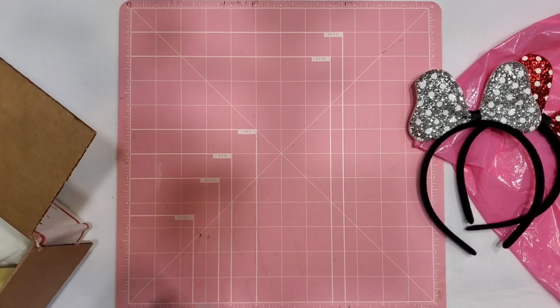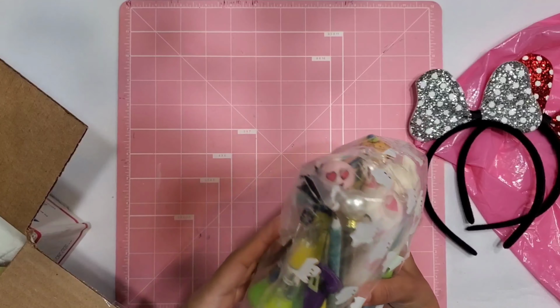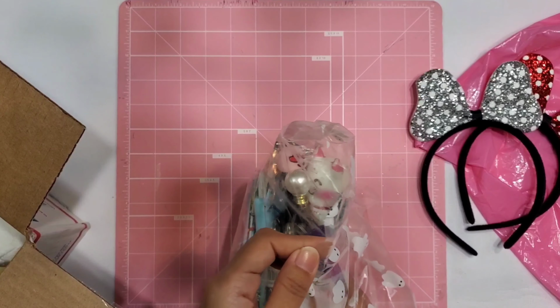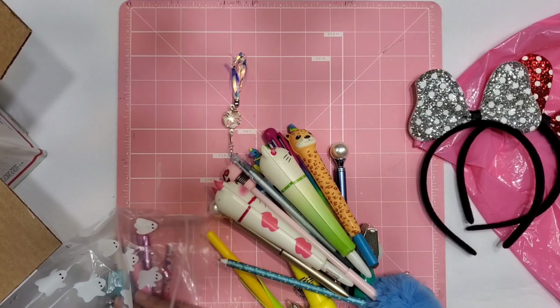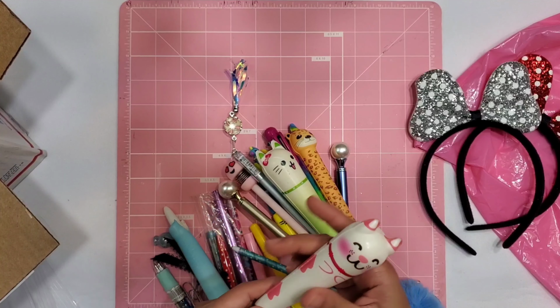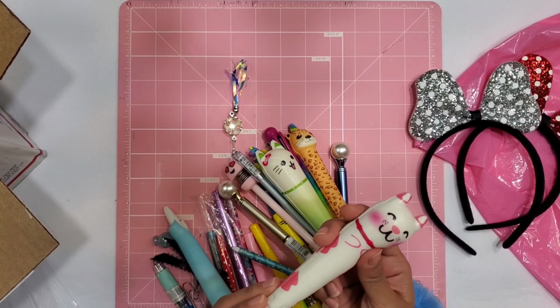Thank you so much. Alright, so next she sent a bag filled with pens. Oh my god, look at how cute the bag is. It has little ghosts on it. I'm just going to take them all out. Again, if you don't remember, I think Claudia was decluttering her craft room because she downsized or moved or something. So that's why she's sending me the stuff that she couldn't keep anymore.